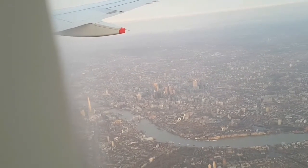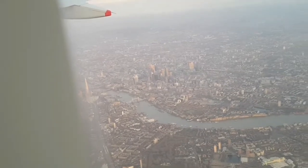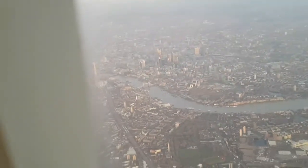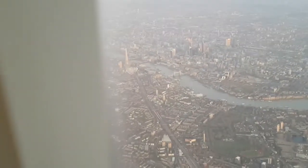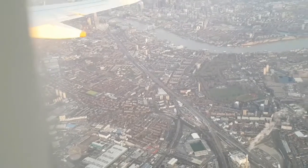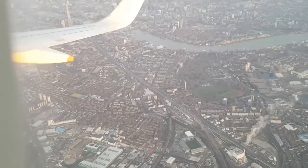Actually, no, that is the Shard there. Can you see London Bridge? If you've got close up on your whatever device you're using, you'll be able to see. Oh, look, he's banking it so that you can see it. Look. What a clever man, what a clever pilot.